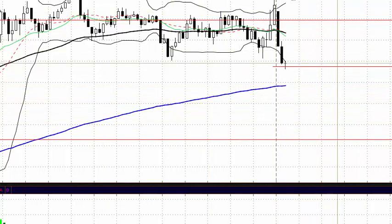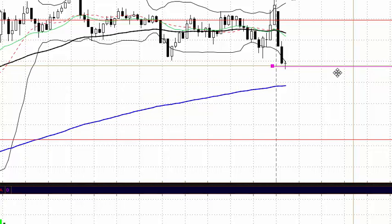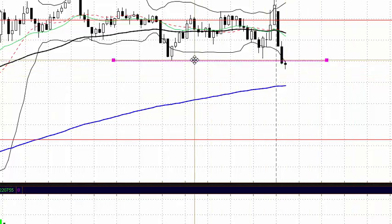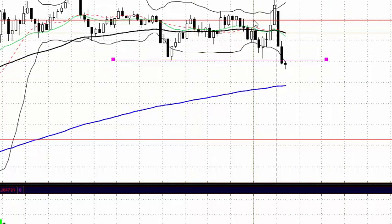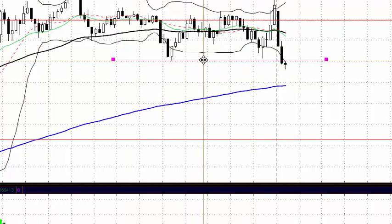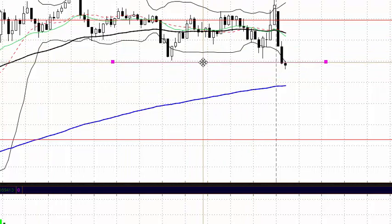I don't know why that line is right there. We're going to move it over here. We're going to kind of take it right about there's the level really. So really we're through it right now, okay? Because it's a prior day's high that we're looking at. But what I want to do is come off it just a tad. Prior day's low, I'm sorry. I want to come off it just a tad and then jump back to the day.